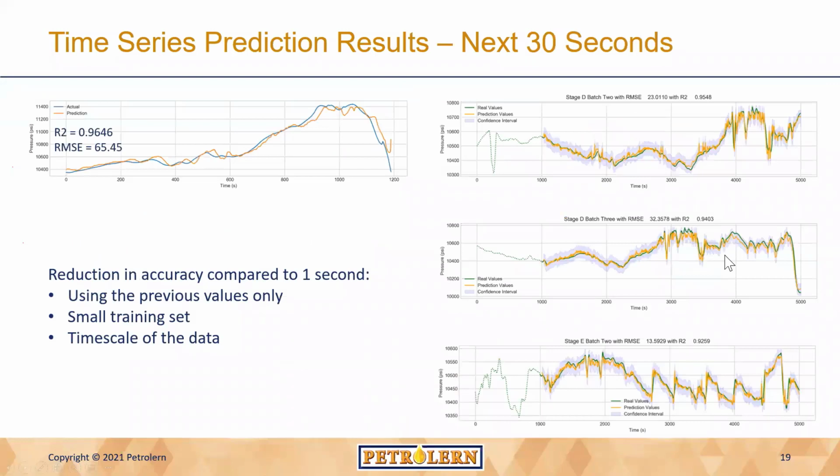So for the next 30 seconds, which was a much more challenging task, we took advantage of a similar LSTM architecture to predict the bottom hole treating pressure. The 30-second prediction is not as good as 1 second, as you can see on the plots, but it's still good enough to make a screening prediction. All of them are actually over 92%, around an average of 94%.